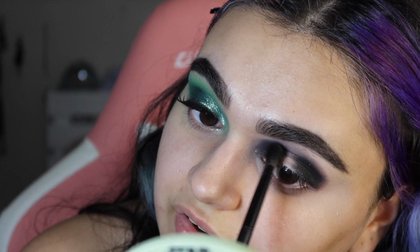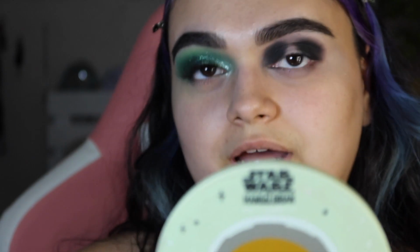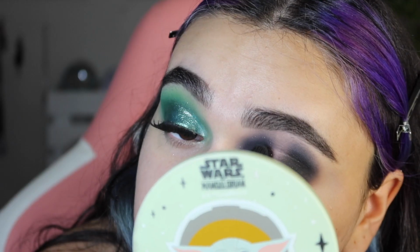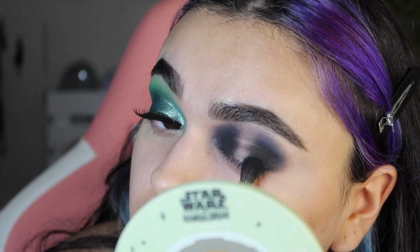This looks rough already, and I'm hoping that it comes together because right now I look crazy. I think that looks pretty good, honestly. Surprised I could get it to this, you know. And now I'm just gonna deepen up the black where I want it to be darker.